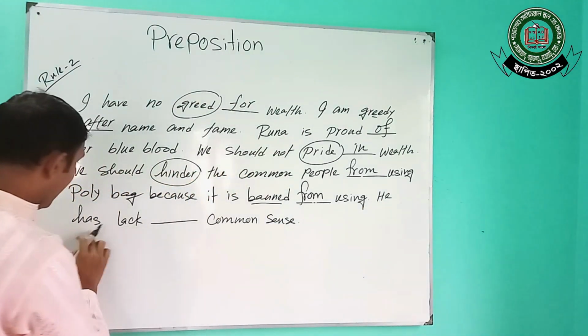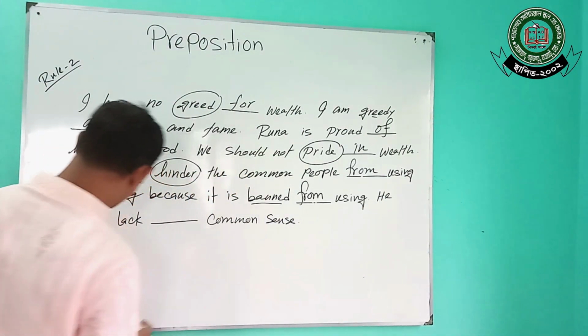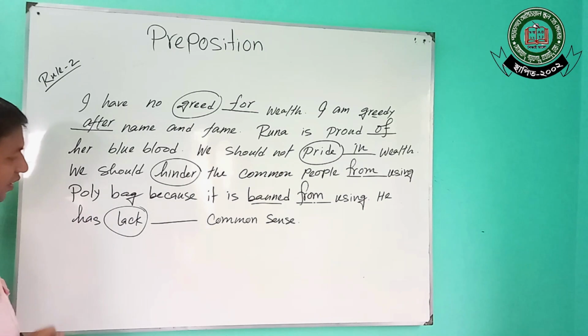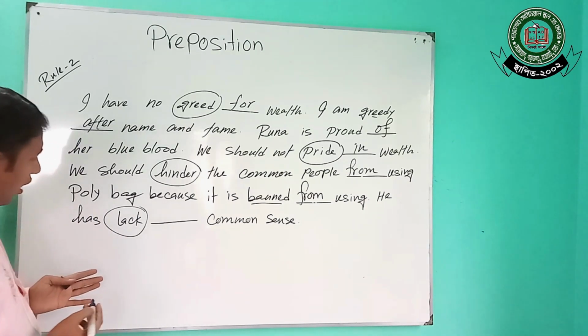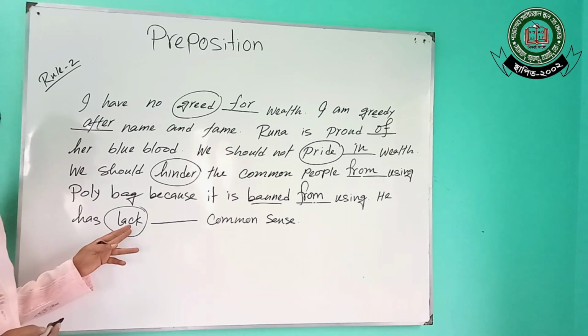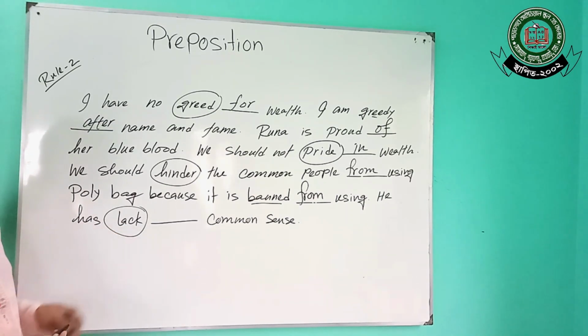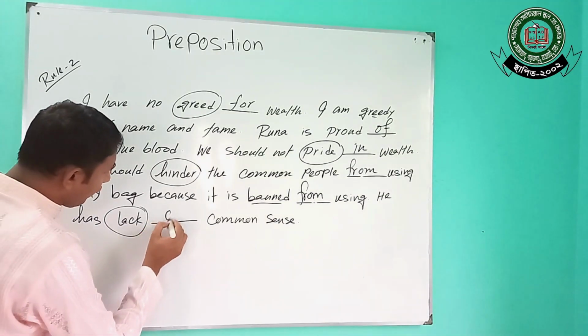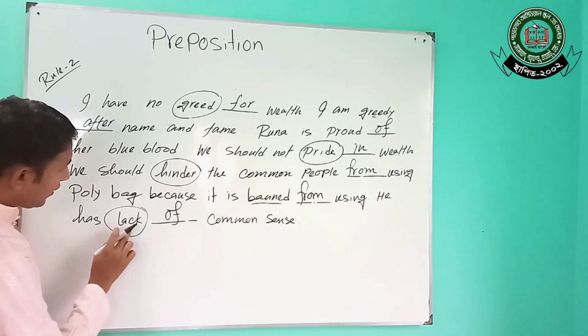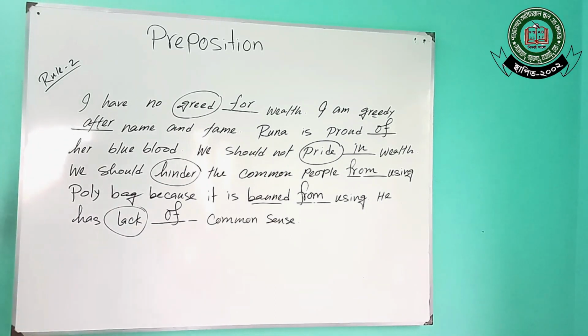He has lack dash common sense. Here lack is used as noun and we know that whenever lack is used as noun, preposition of is always used after lack. Here will be of. He has lack of common sense.